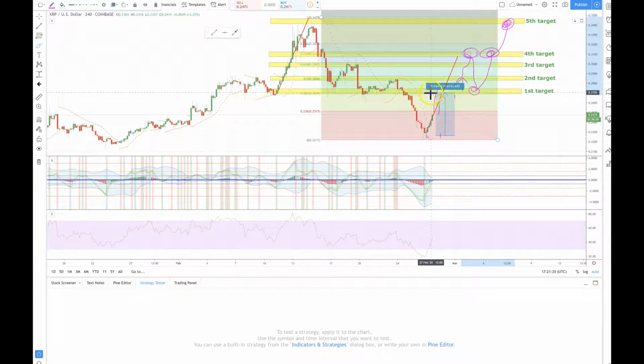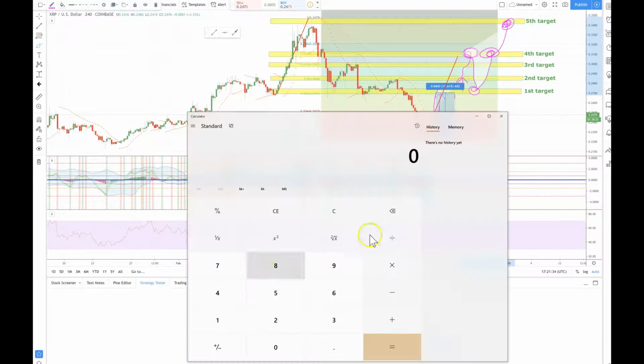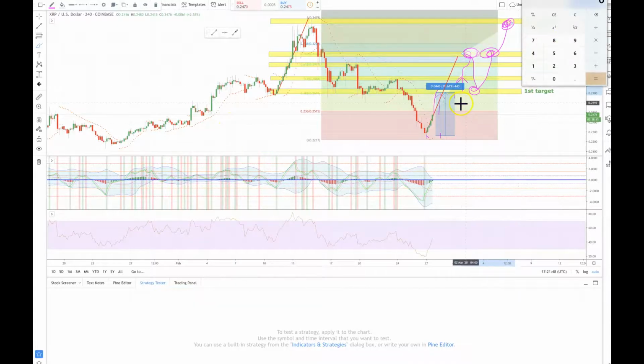Now, if this hits our first target, let's say it goes up here. I'm going to say right at the very bottom, just to be precise, 0.2694. So we'll do the math here. You got to do the math. That's the only way to know if you're going to make profit or not. That way you know what's profit and what's not. So if you're willing to sell, how do I move this calendar? Okay, right here. All right, so from here to here.